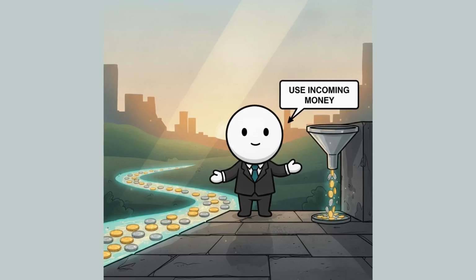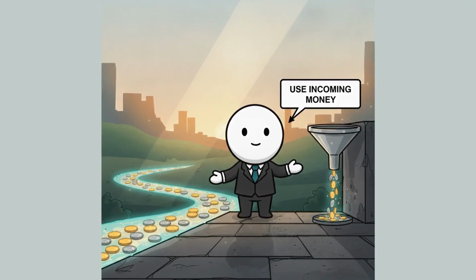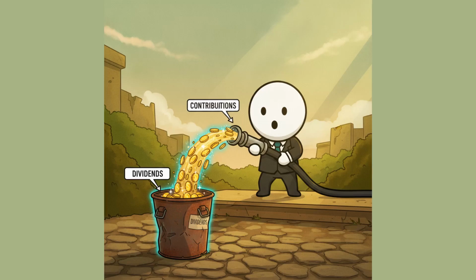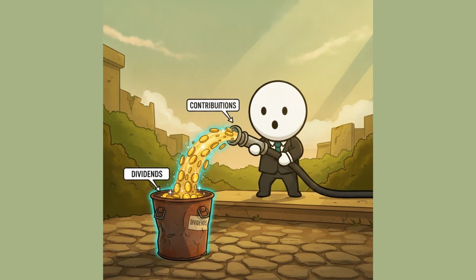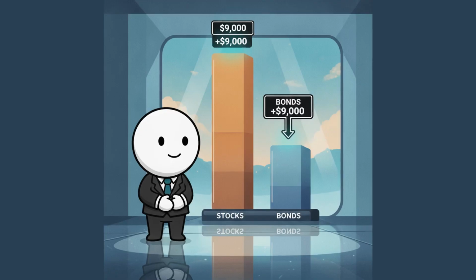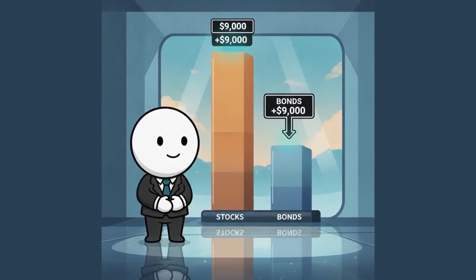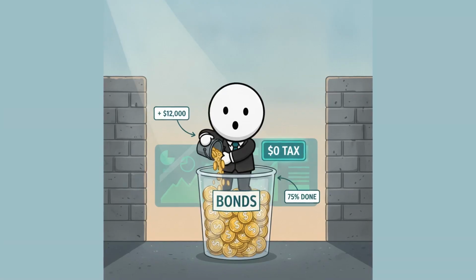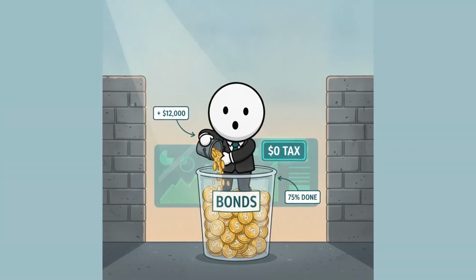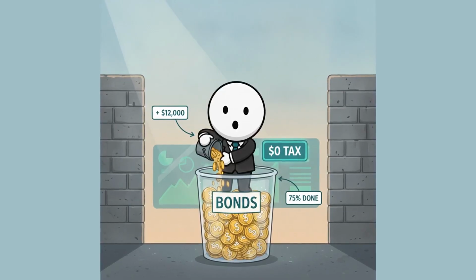So if selling is so expensive, how do you keep your allocation in line? You use the money already flowing into your account. Every contribution, every reinvested dividend, point it at whatever's underweight. Say you add $12,000 a year, and your bonds have drifted $9,000 below target. Put the whole $12,000 into bonds. You've just done 75% of your rebalance and triggered exactly zero in taxes.